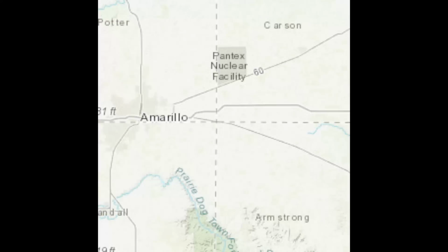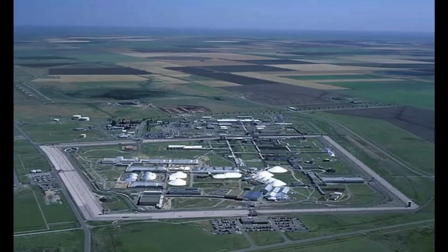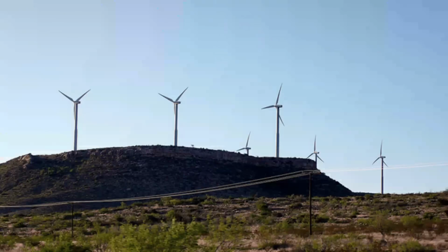the primary nuclear weapons assembly and disassembly facility of the United States. It is a major national security site, and its grounds and airspace are strictly controlled. The country's largest federally owned wind farm is at the Pantex plant, and its construction was part of an effort to reduce carbon emissions by federal agencies.